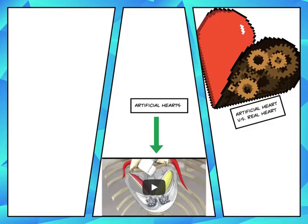Even after the surgery, there is a possibility you will die because of blood clots, because the blood doesn't flow as smoothly with an artificial heart as it does with the real heart. Or even worse, the electrical motor could fail. On top of all of that, the longest an artificial heart has lasted was 8 years. Now you see why real hearts are much better than artificial hearts.